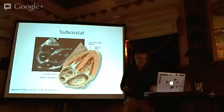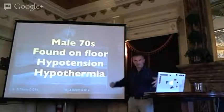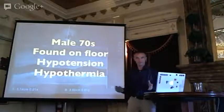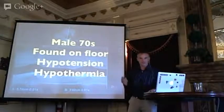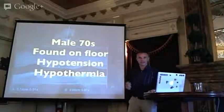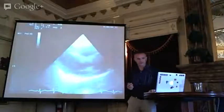Right, let's look at this one. A male in his 70s, found on the floor, hypotensive and cold. He looked kind of Santa Clausian, big and round, big beard. He'd been on the floor all night and he was cold, and it was high intensity. The resident had given him 5 liters of crystalloid and said, we need to put a central line in this guy, I don't want to overload him, he's still hypotensive. I said, okay, central lines are good, maybe we need to have a little look.